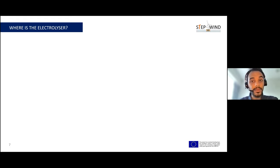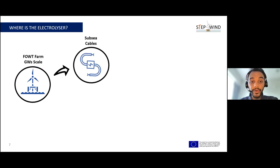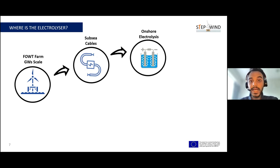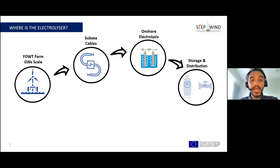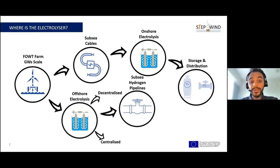Where should the electrolyzer be installed? Starting from the floating offshore wind, a gigawatt scale farm, the first route would be conventionally producing electricity and transporting it via subsea cables, with the electrolysis onshore, and then the produced hydrogen would be transported for the rest of the supply chain. This was already explained earlier today. We have two other coupling routes, both of them offshore, where the electrolysis takes place offshore. The first is decentralized and the second is centralized. The produced hydrogen would then be transported via subsea hydrogen pipelines and reach the shore for the rest of the supply chain as well.